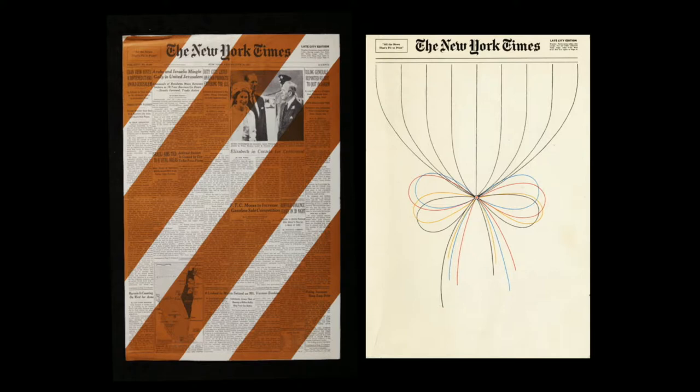This is on the left. He came up with this idea to basically stripe the paper and send it out to people so they can make their own pressman's hat. You know, the pressman wore these hats made out of paper to keep the ink off. And on the right is a Christmas card.